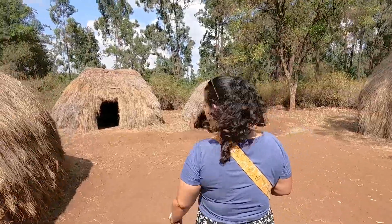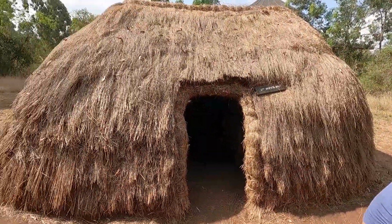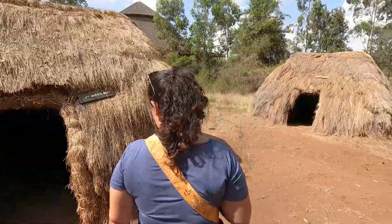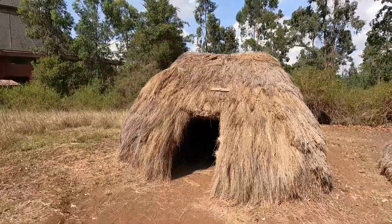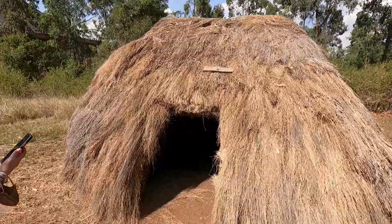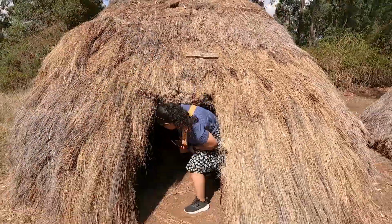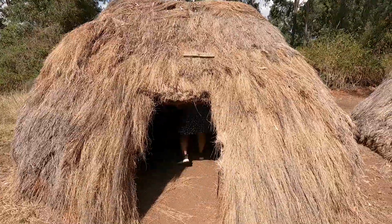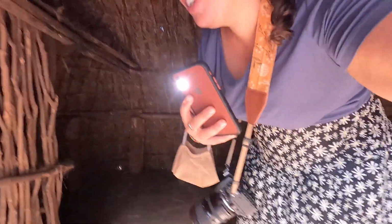Second wife's hut. Second wives' hut. You don't want to show the people what it looks like? Yeah. Which one? This is the guest house. Alright, we can go in the guest house. Alright, you want me to do it? Let's see. I mean, I'll go in here too.